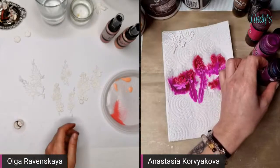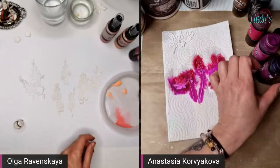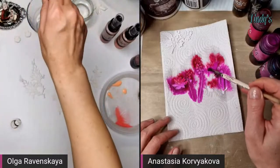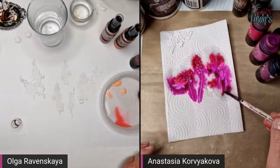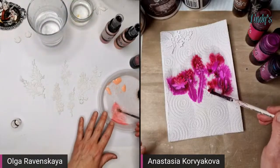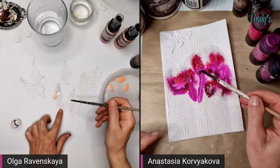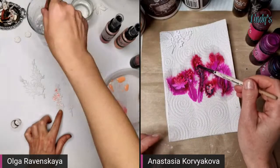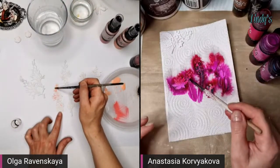As an accent on some places of my paper element, I'm adding sweet violet purple teal. Okay. How many colors are you using now? Three? Yes, three colors. Okay. And we need a thin brush, yes? Mm-hmm. We have not enough time for more colors.